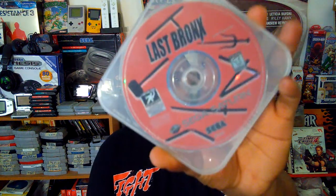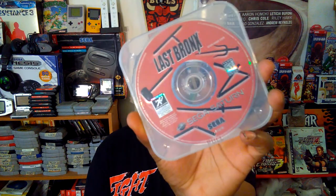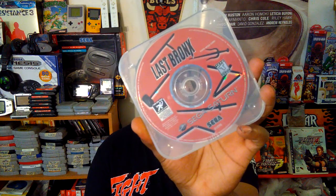And this is a really, really good fighting game. If you guys own a Saturn, definitely pick up The Last Bronx. This game is actually amazing, I really like it. It has Virtua Fighter graphics, and they all have weapons, kind of like Soul Calibur. It's a very good, interesting game, and it's cheap. I paid about $6 for this copy, so you can find it on eBay or out in the wild for 10 bucks or less, and it's worth it. Definitely pick it up.